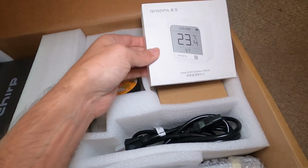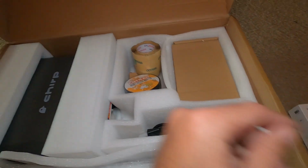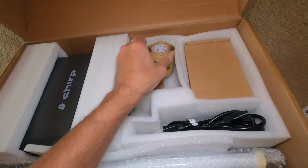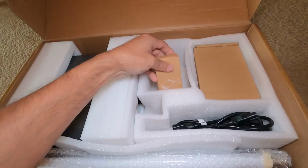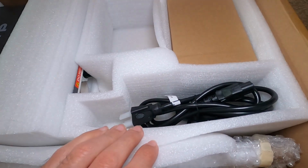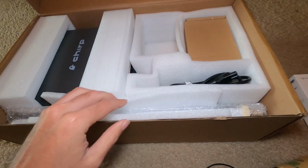So far in the box, I see the Chirp unit right here. Looks like we got a thermostat of some type right here. That's pretty cool. We got electrical tape, or insulation tape. We got double-sided tape is what it appears to be. And then this looks like a PoE device, right? So power over Ethernet. Our power cable's right there. Not sure what's in this box, but let's get it out and take a look at it.